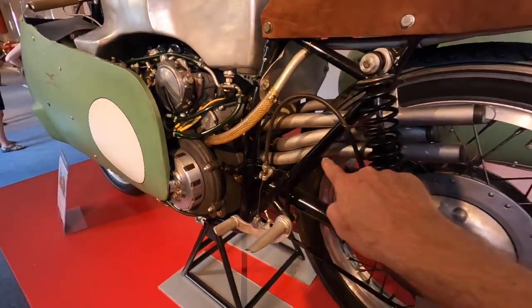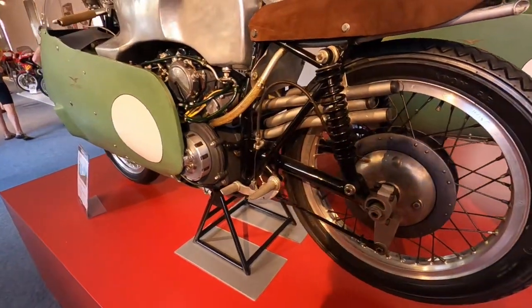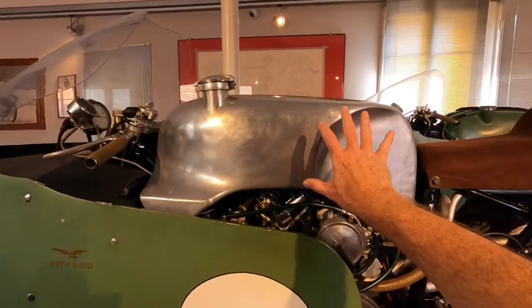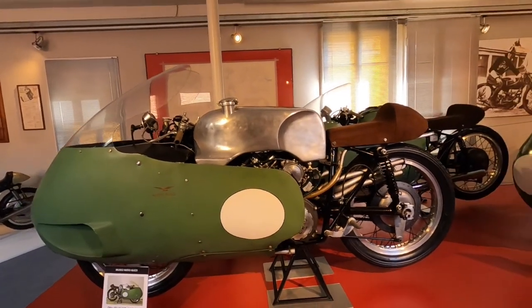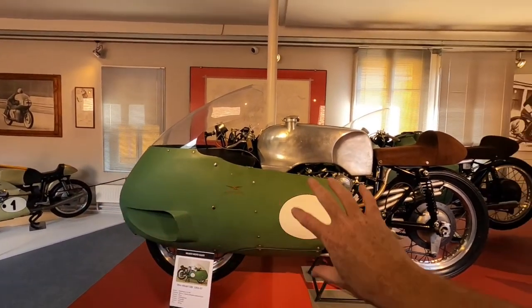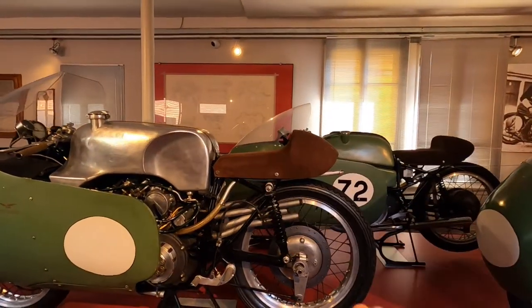Look at all these little tiny pipes coming out the back. You still had drum brakes at the back. These were heroes. Here's your clutch pack. What a fantastic hand-beaten aluminium tank and this dustbin fairing, and this is where the Centenario gets its colors from. The green on the fairing, the natural brushed silver tank, and the brown seat.